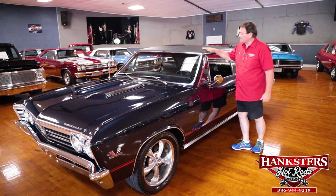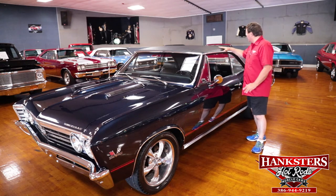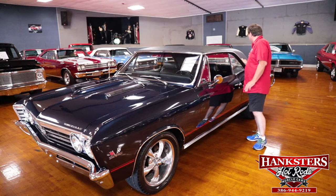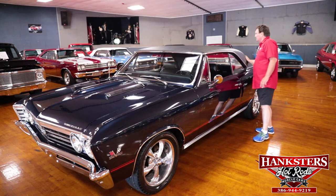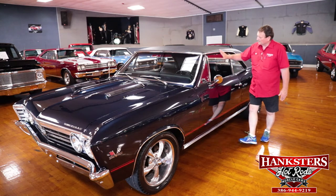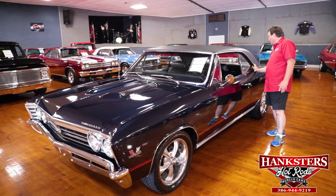This particular car does have a black vinyl top on it. Top's really, really in nice condition. There's no raised portions of it or places where the glue didn't adhere to the vinyl. Drip edge is really, really nice. There's no marks on it at all.